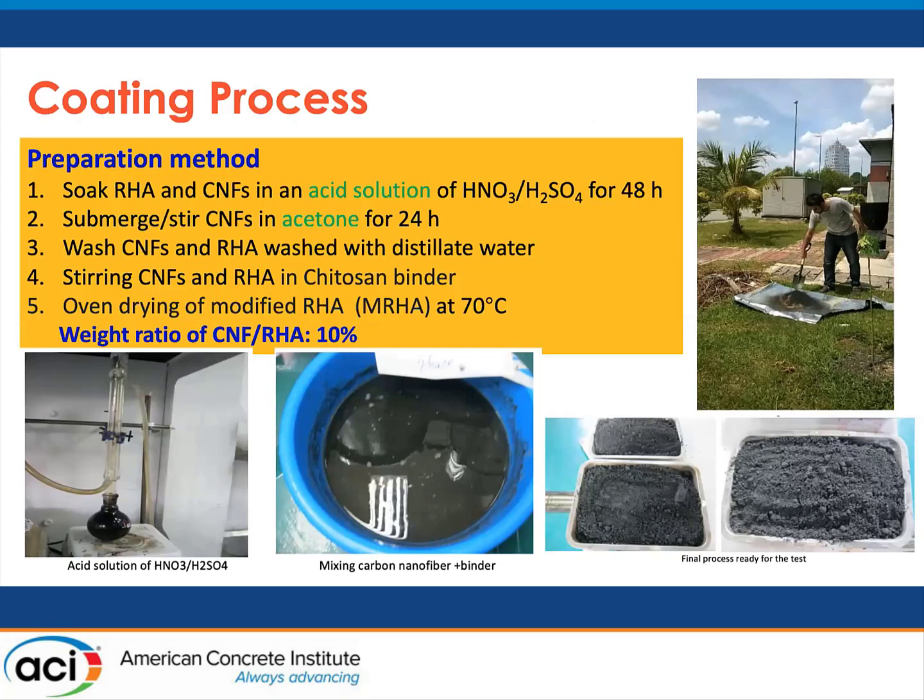As you can see here, the process can be very easy, very simple, and can be done in all labs. What we did actually, first we removed the impurities and some metallic ions from the rice husk ash, and also we oxidized the CNF surface using nitric and sulfuric acid for 48 hours. After that, another problem was improving the dispersion of carbon nanofibers, and we used acetone solution for 24 hours.